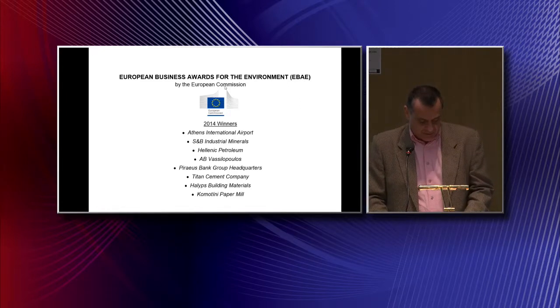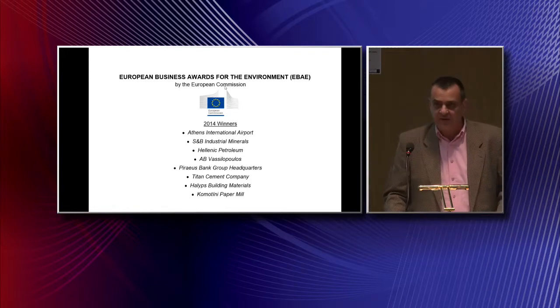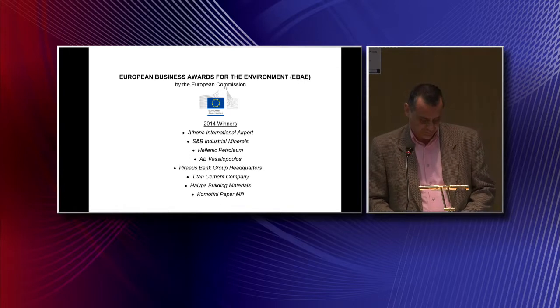At a European level, unfortunately, no Greek company received an award in this round, while the most important award was given to a very large Turkish company producing bathroom and tile products. The awarded company project was entitled Blue Life Integrated Sustainability Management System.